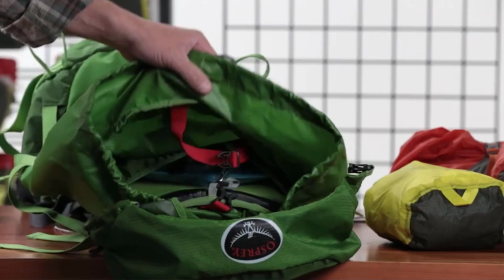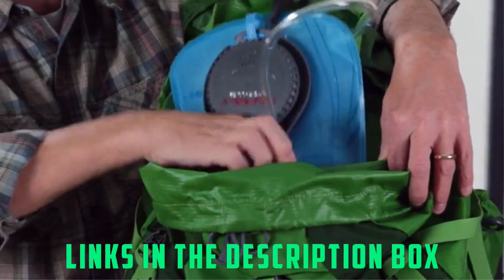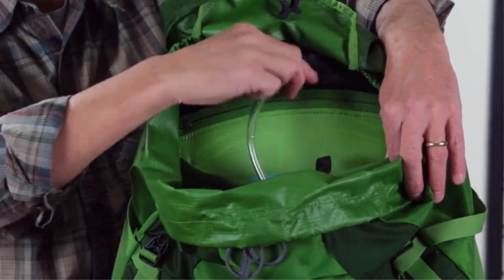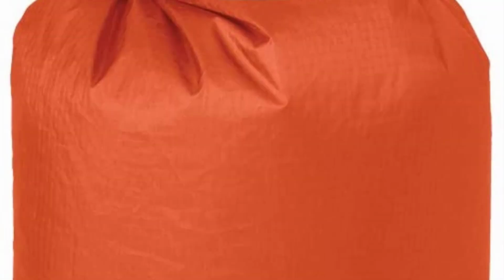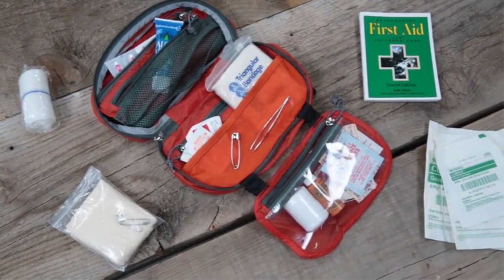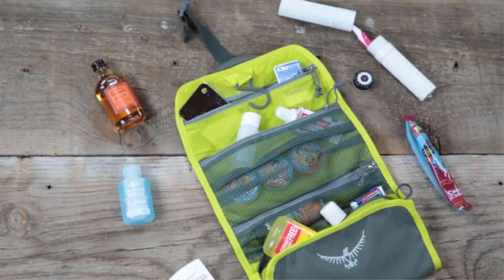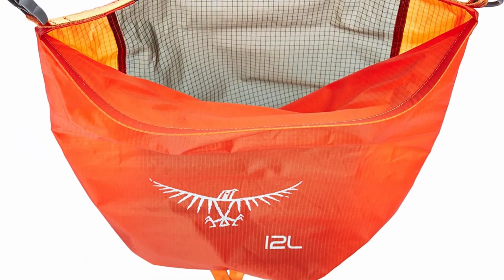What stands out here is the durable construction built explicitly from 40D ripstop nylon that ensures comfort, as well as unmatched durability. Thus, you'll be able to use the Osprey Dry Sack for quite some time. When it comes down to water protection, this does the job more than perfect. It's definitely a great pick if you're looking for a plain design, great durability, and efficient organization of your equipment.